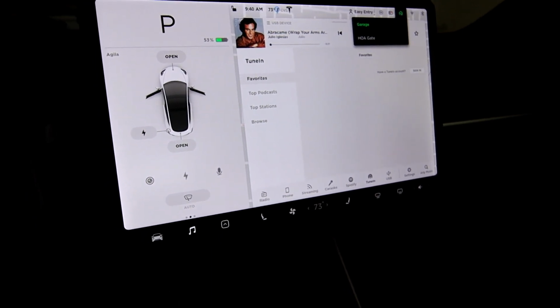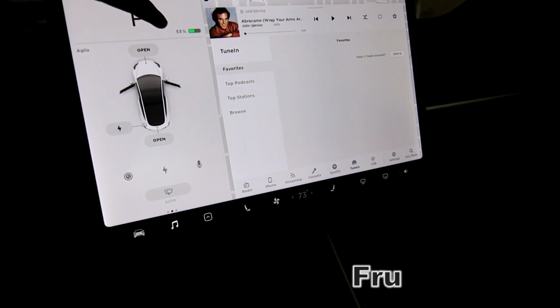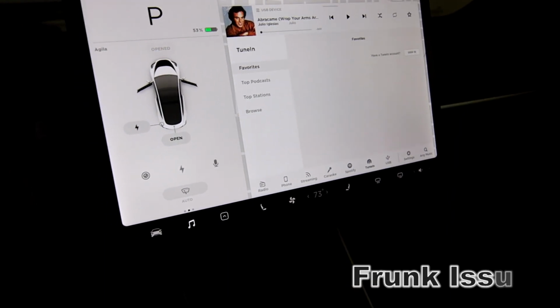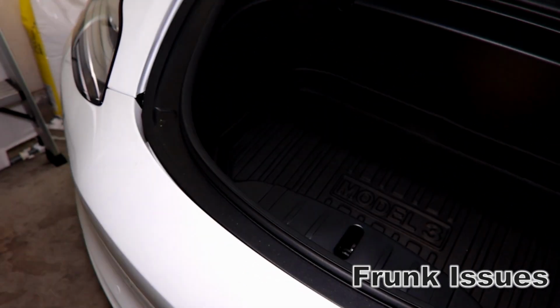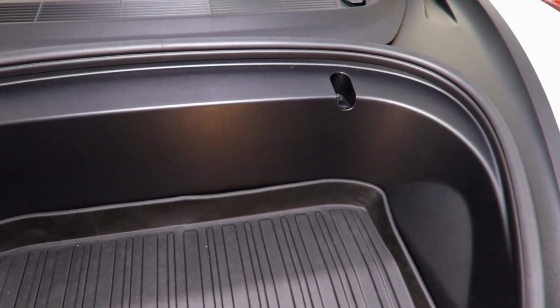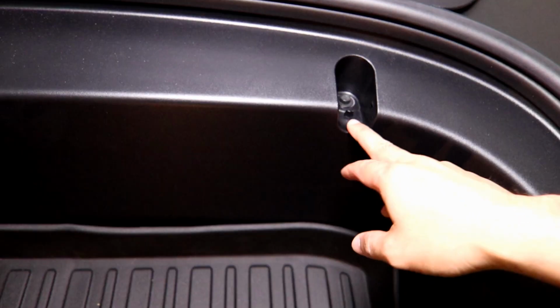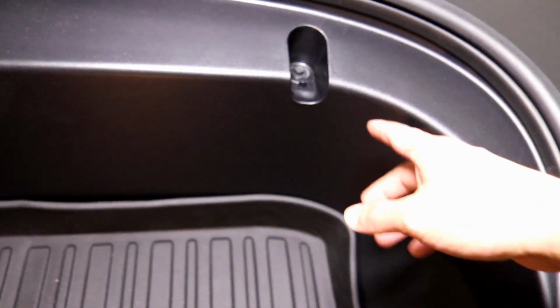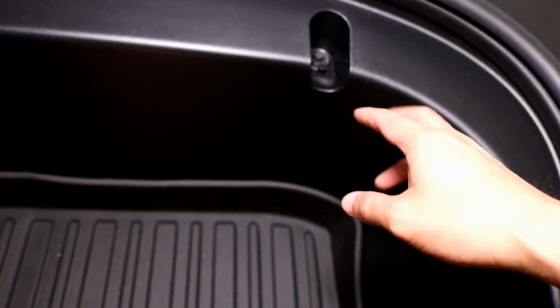So moving on to the front trunk, aka frunk. So open in here. So let's open the frunk. The issue in here inside is the clips. There should be a clip in here that hides this hole here. I think this is a clip for the grocery bags. On the 2019 models, they actually have a cover in here.